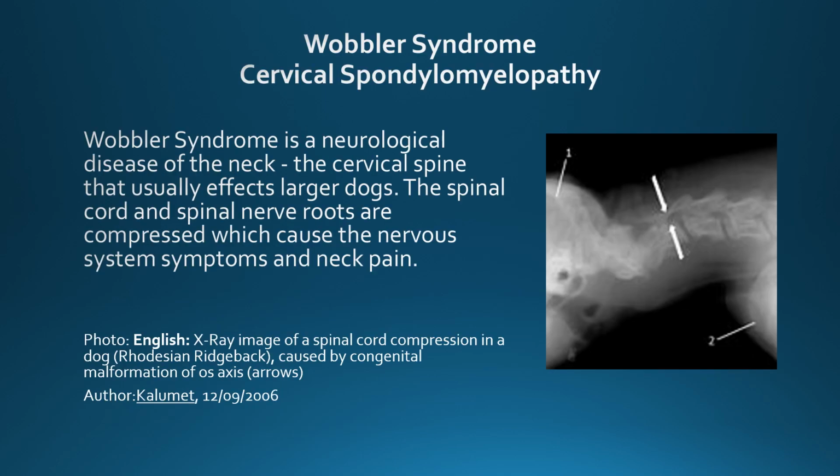So Wobbler Syndrome is also known as cervical spondylomyelopathy. Say that 5 times real fast. And Wobbler Syndrome is a neurological disease of the neck and the cervical spine that usually affects larger dogs. The spinal cord and the spinal nerve roots are compressed, and this causes the nervous system to have symptoms and neck pain. And here is an X-ray of what it looks like.